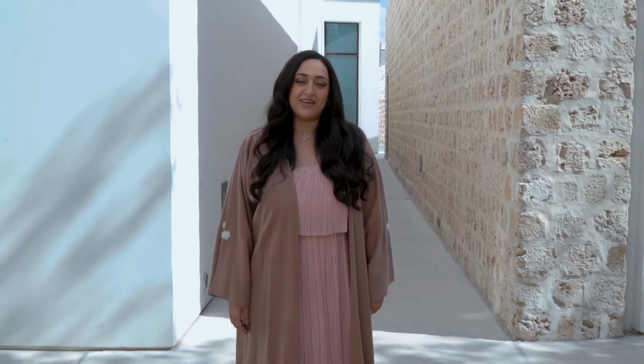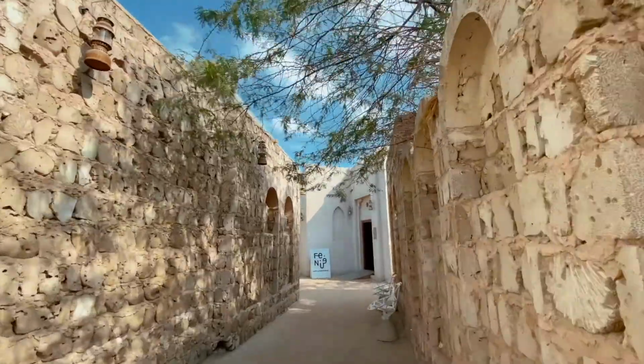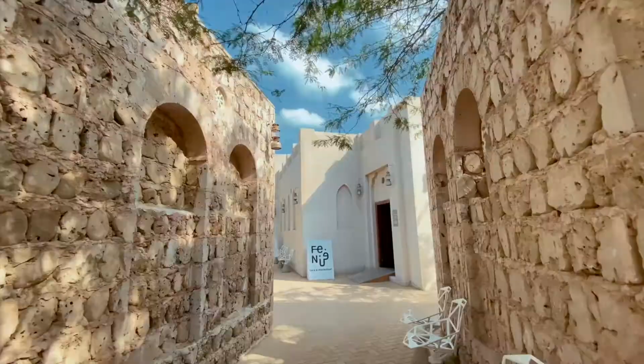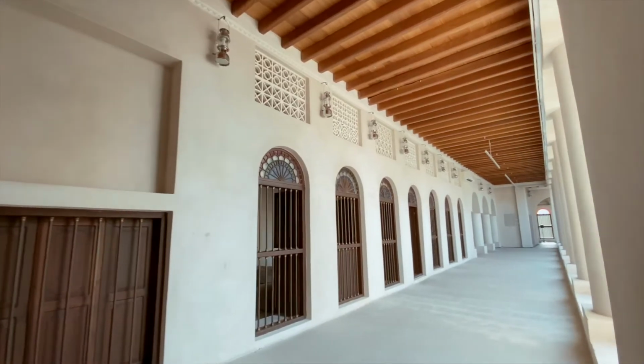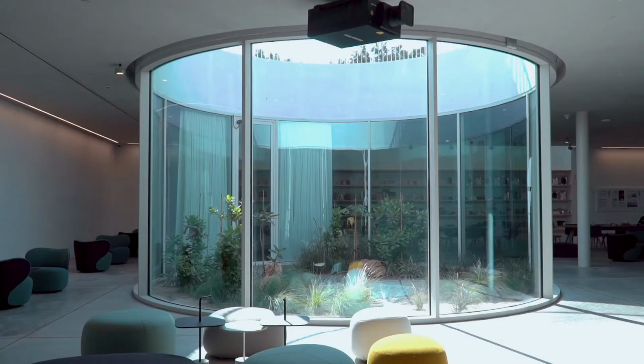Hi, I'm Nawar Al Qassimi and I'm going to take you around the Sharjah Art Foundation. We're in Emirate Square and we're going to go to see some of my favorite spaces here, Beit Sarkal, Beit Shamsi and the newly renovated and recently opened Flying Saucer building.